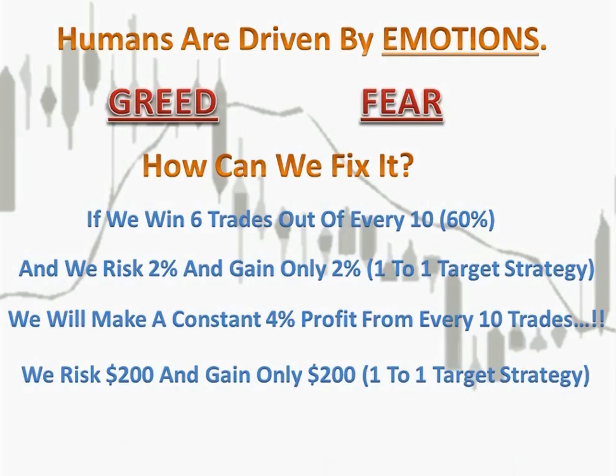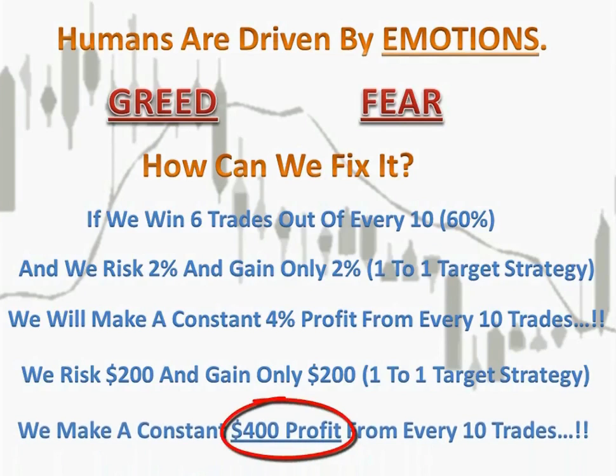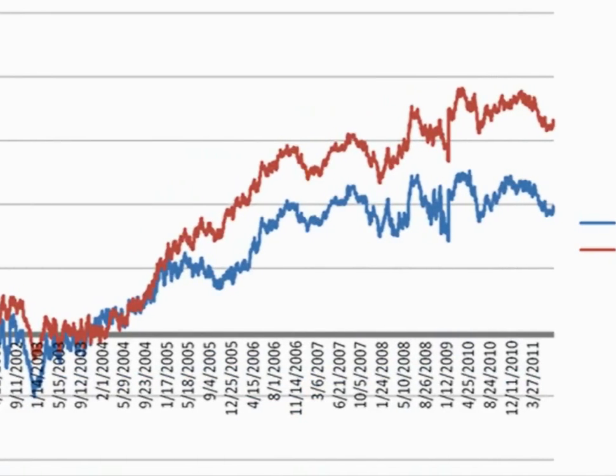And after the amount of 10 trades, we will make a consistent profit of $400. And it's that simple. Take a look at the next graph. The two lines in the chart above show the hypothetical returns from a basic RSI trading strategy used on USD/Swiss franc using a 60-minute chart.